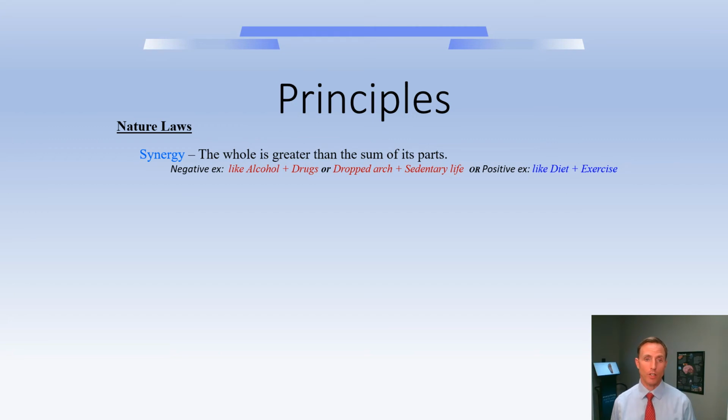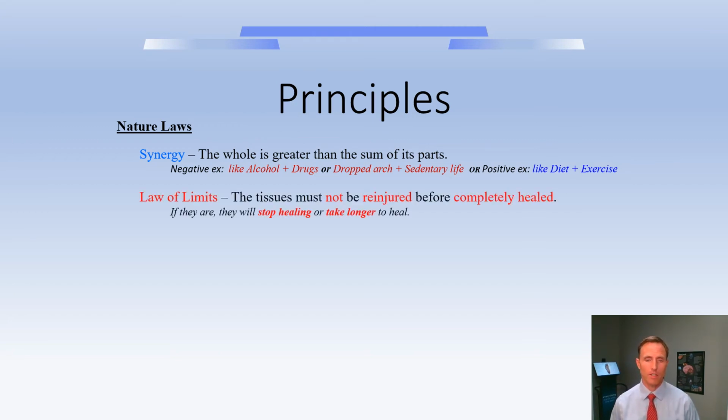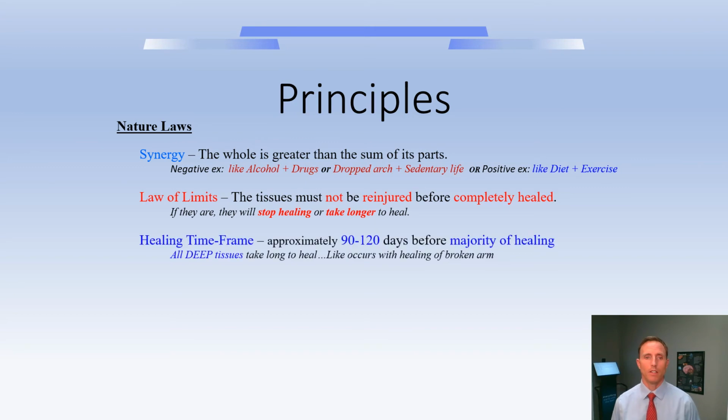The next nature law is the law of limits. The tissues must not be re-injured before they're completely healed. If they are, they'll stop healing or take longer to heal. That's pretty obvious. Then we have the healing time frame, approximately 90 to 120 days for the majority of healing. Now, all deep tissues take a long time to heal. If you break your arm, you put it in the cast for 6 weeks, you take it out, you rehabilitate it. It takes a while.